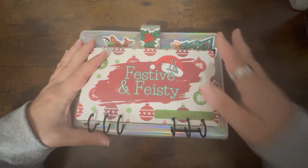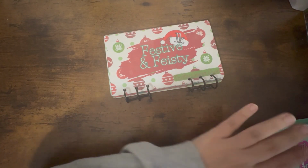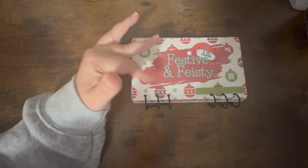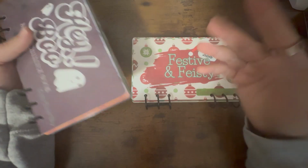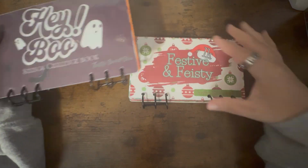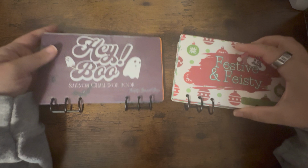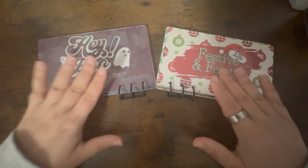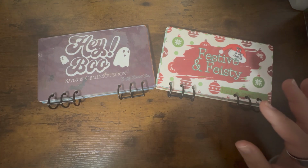So that is everything. I am really excited about these new binders. I can't wait to start them. Again, this one I'm not going to be starting until probably January, because that's going to be my Christmas savings for 2025. But these, if you're watching this, should both be available now.